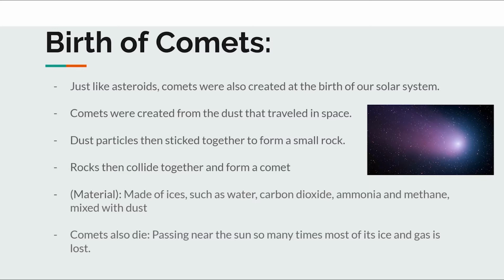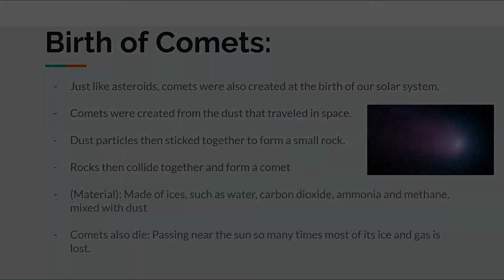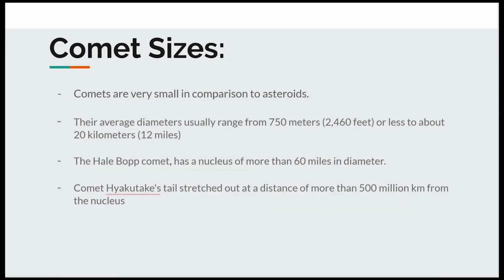Although comets can still die from passing near the sun too many times, which is said to be around 500 times. As the comet passes near the sun, the dust particles and water particles tend to boil up and leave the comet, as they leave a tail of dust particles. Comets are very small in comparison to asteroids.